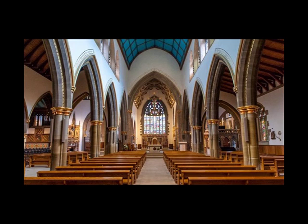Sounds lovely. So can we just run through the details again? It's the St Mary's Cathedral Heritage Open Days, starting tomorrow till Sunday. Yes. Everything's free. And how do we find out more?